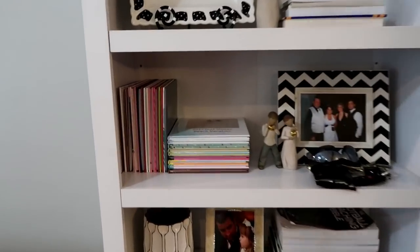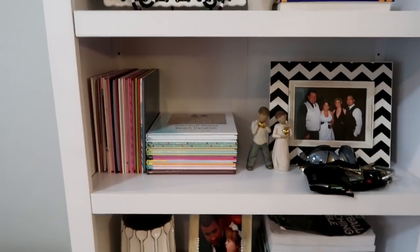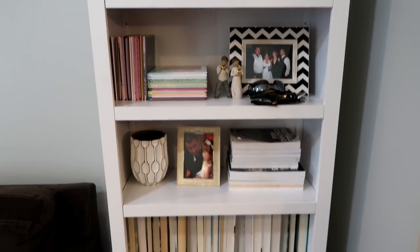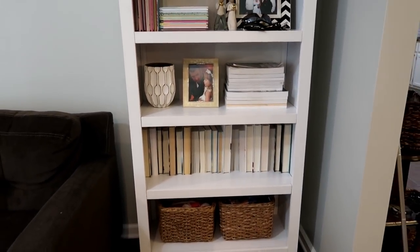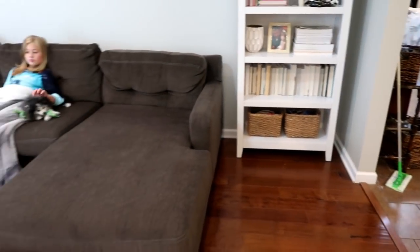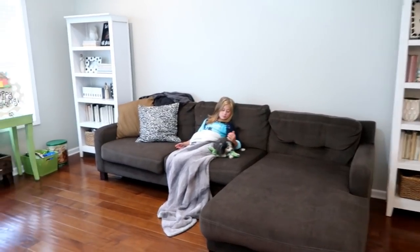There are the rest of our photo books for right now. These are the smaller ones. The other ones over there are the larger ones. This frame came from Hobby Lobby, West Elm vase, and more books turned backwards. And that is woven baskets from Target. I told you I like the woven baskets, and I think they add nice texture to the room.